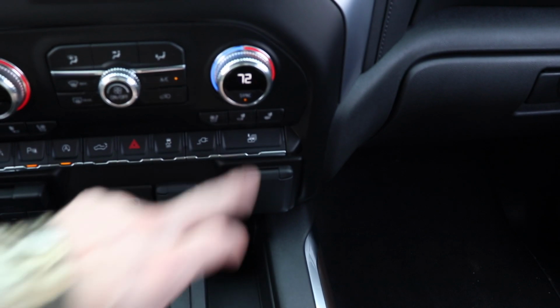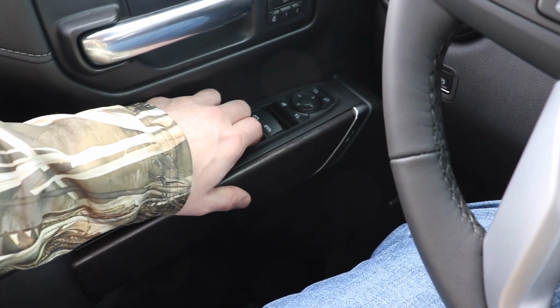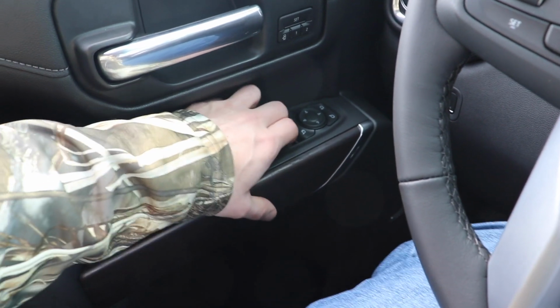and all the windows roll down. Now unfortunately, it does not roll back up, so you got to come over here and roll all the windows back up. And let's do that pretty quickly because it's really cold outside. Push button start right over here.